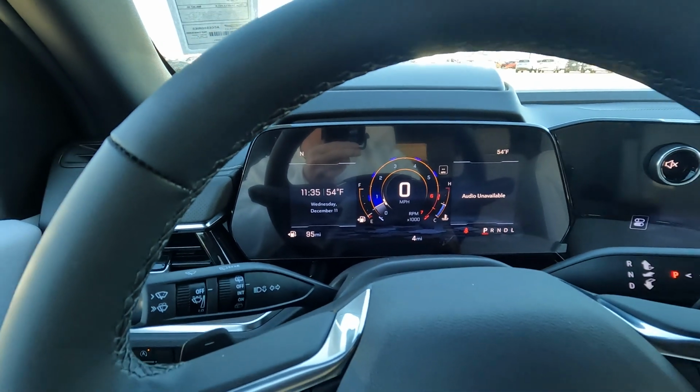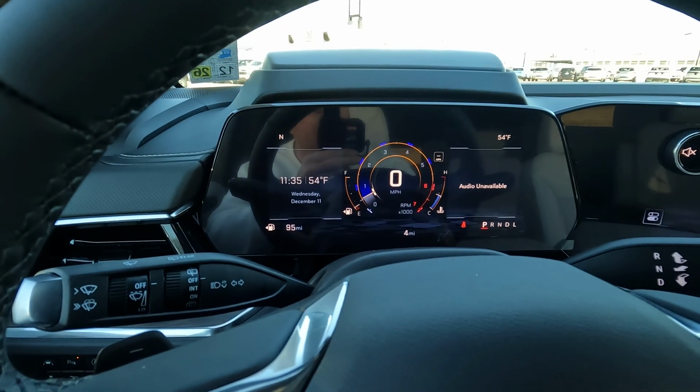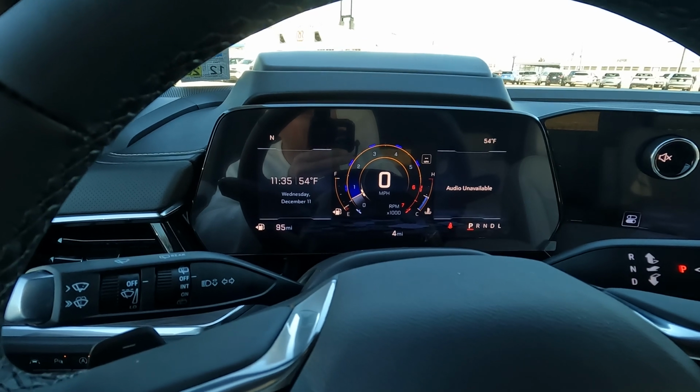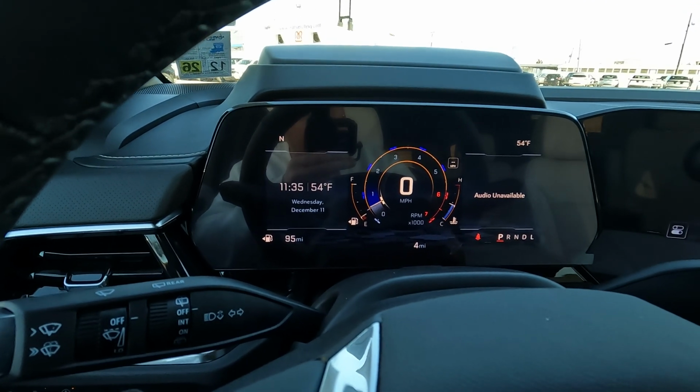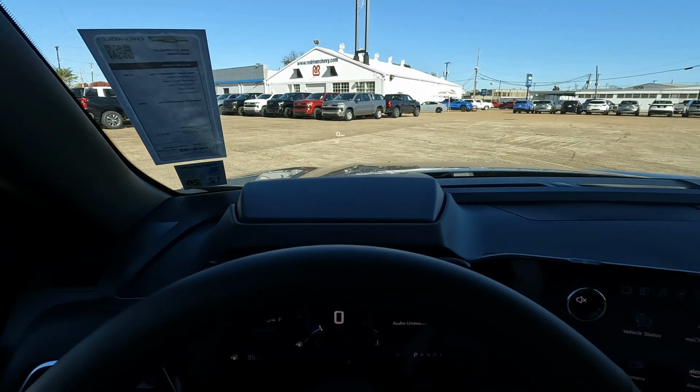And here is the new instrument cluster, a very different look from what we've had in the past. And I do apologize for the glare. It's just one of those things we have today. I can't really do much about it. I'm sorry about that. But here it is. I like the look, a little more modern, nice design, and you still have a head-up display.